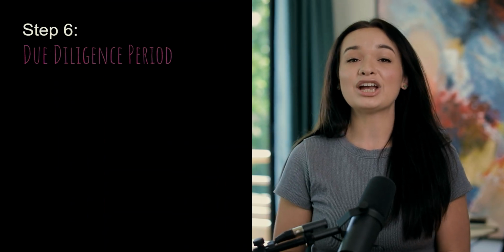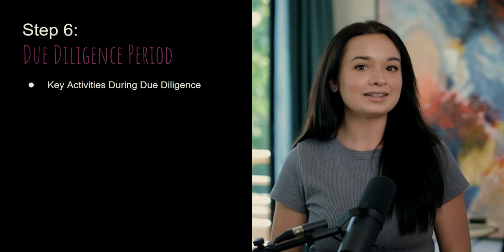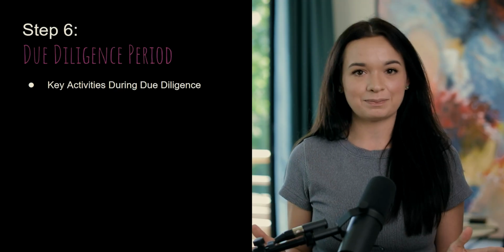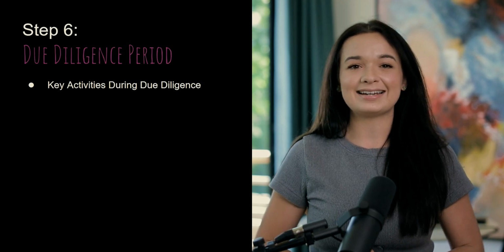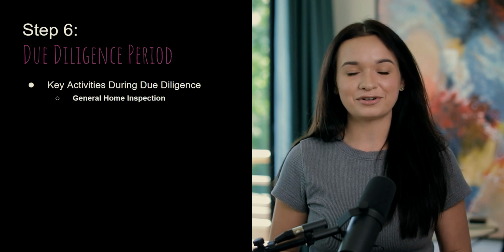If you've successfully come to terms with the seller, whether through an initial acceptance or after some negotiation, you've now reached step 6, the due diligence period. This is a crucial phase where you as the buyer have the opportunity to thoroughly investigate the property to ensure it meets your needs and expectations. During this time, you'll not only have the chance to conduct any necessary inspections, but also secure your homeowner's insurance.